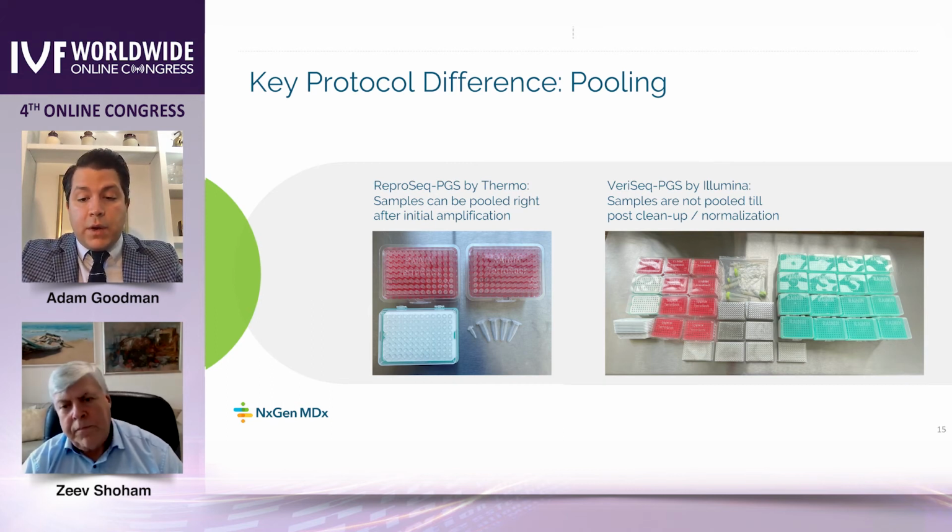On the left, 3 racks of tips and a few microcentrifuge tubes are more than enough with ReproSeq. And on the right, VeriSeq uses 27 racks of tips, 6 PCR plates, 2 deep well plates, 8 reagent reservoirs, a handful of assorted conical tubes, and repeater pipette tips. Of note, one would utilize even more standard tips without the use of the repeater pipette.